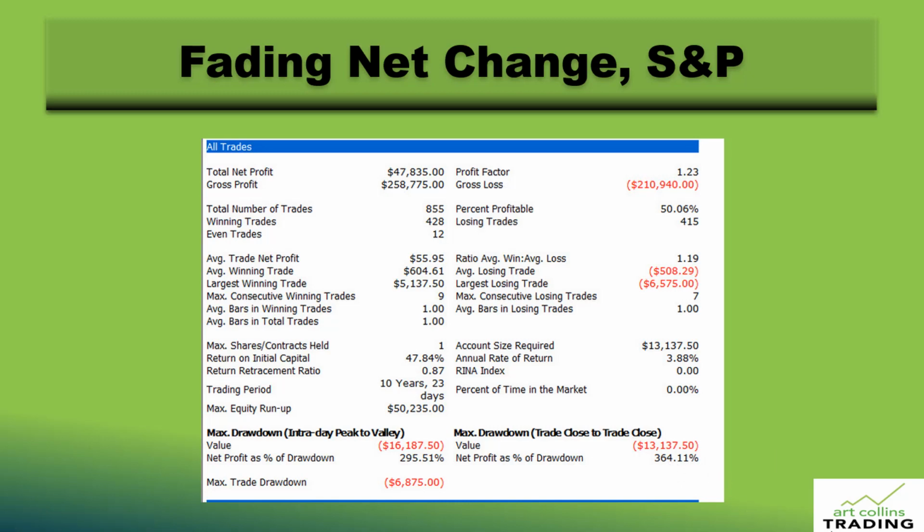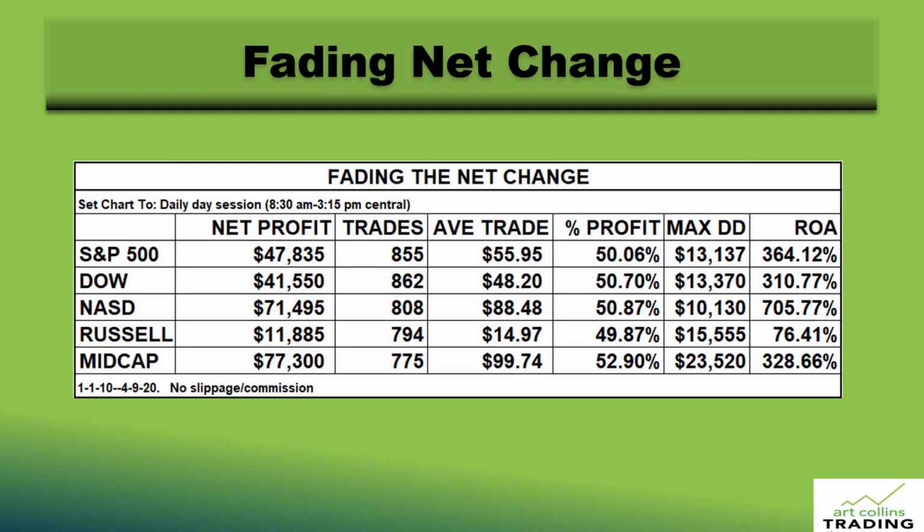Now, the problem I had in the book was I did get a bias. I forget even in which direction. I think it was going with the net changes in the S&P. But it didn't conform in the other markets. Some were going with the net changes, some were going against them. Here we got unanimity. Fade the net changes. Just do so by having that 75% range size rule in there.